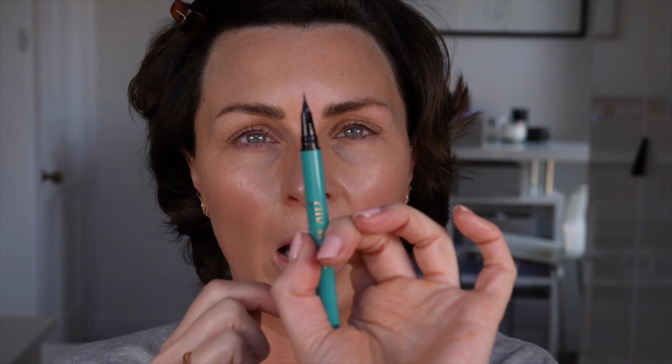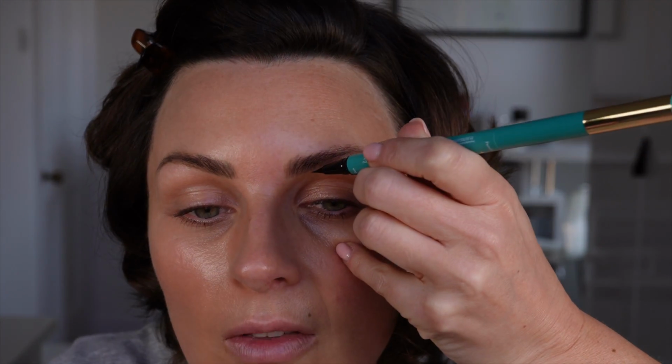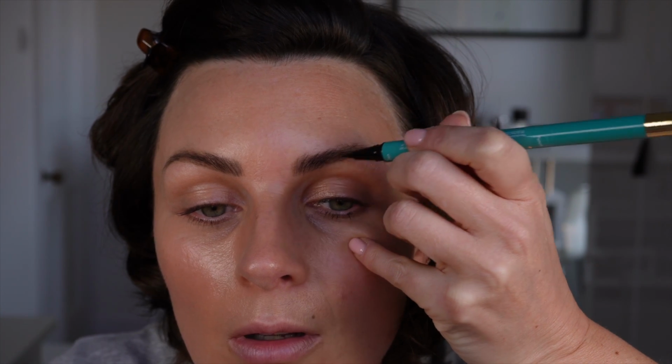And then this is the pen at the other end. Now, by the looks of it, it looks like it has a very, very nice thin nib, which makes me happy, because I want it to be as thin as possible to create what looks like real hairs, which it does. That's so nice.